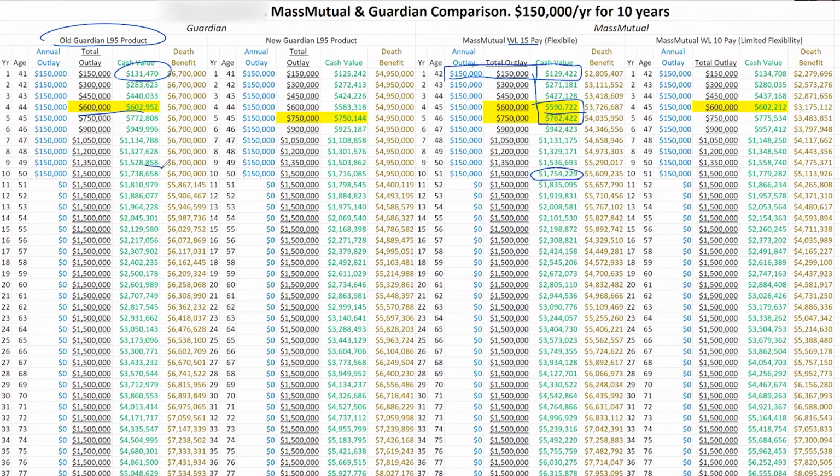very comparable. The one thing I'll add though, when we're comparing different companies and illustrations side by side, in most cases, MassMutual is going to project greater long-term value. The key word is project. And why I emphasize that is MassMutual has a 6% gross dividend rate right now. Guardian's at 5.65%.